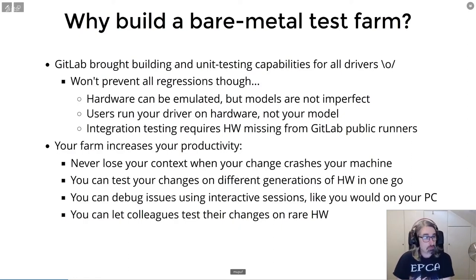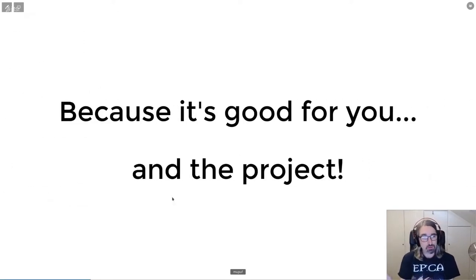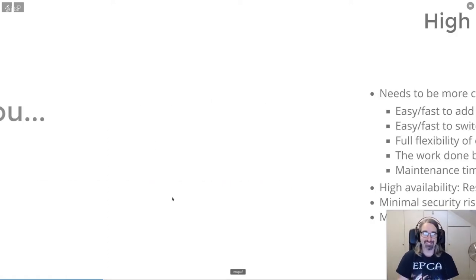And then one benefit is that if you have a good farm, you could let your colleagues test their changes on your rare hardware, something that they don't have. That's beneficial because you don't become the unofficial maintainer of the rare hardware you just got because there was one reason at some point. And that means it spreads the load of keeping this hardware working. So, conclusion: it's good for you and for the project that you're working on.